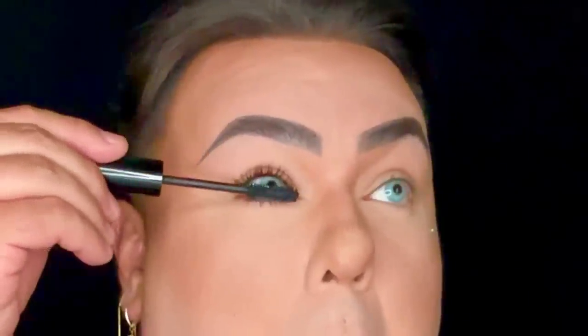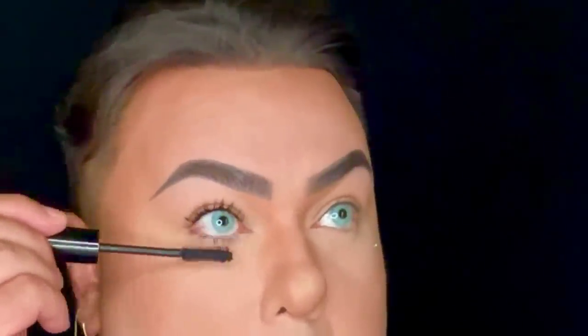All right. That's just, you know, one coat, pretty much. Maybe two, because I did double dip. All right, I say three coats. What do you think of that? All right, I'm going to do the other one and I'll be right back. All right, you guys, so this is the final look for the eyelashes.